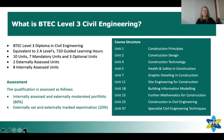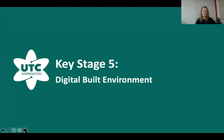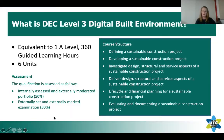It also fits in nicely with the pathway that we've created from our Key Stage 3, as they do the drawing techniques there as well. So again, internal assessment is worth 80% and the external assessment is worth 20% for the diploma, which is the 2 A-level equivalent. Alongside that, if we have the next slide, we run the digital built environment, which is the DEC award.